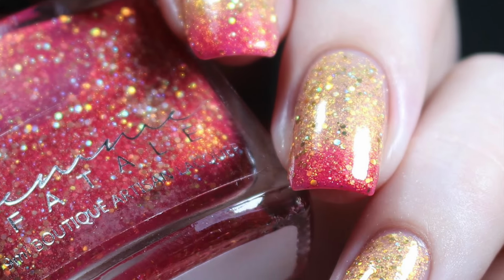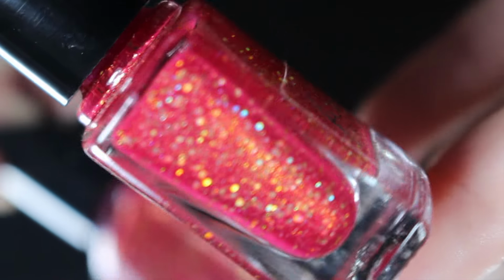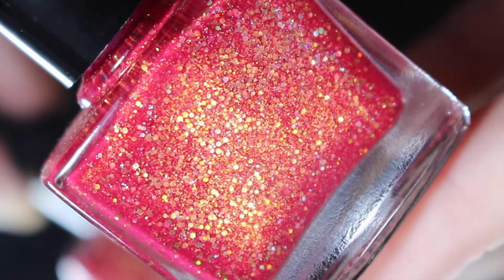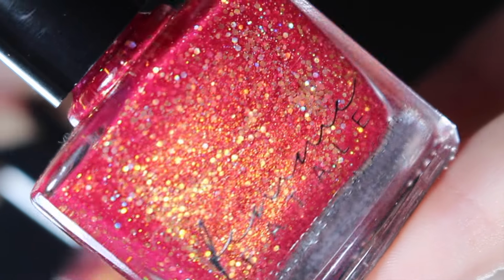So next up is Clever Girl, and this is described as a clear to magenta thermal in the warm to cold state with golden glitters and holographic glitters. This is probably my number one top pick of this collection. It's another really cool thermal polish, so I'll go ahead and show you a brush shot.